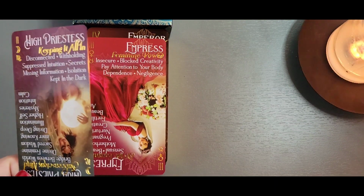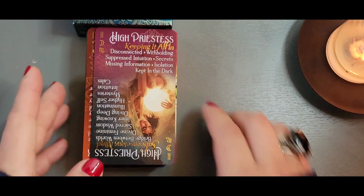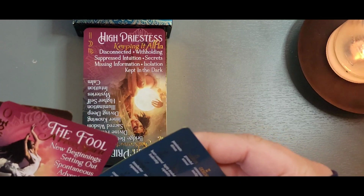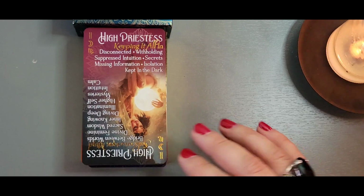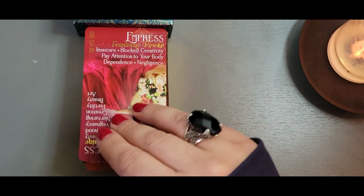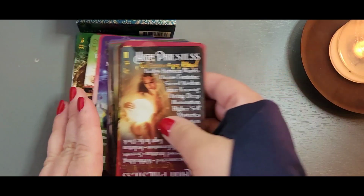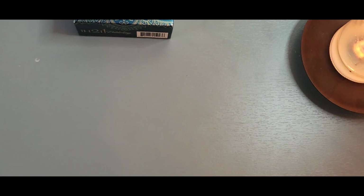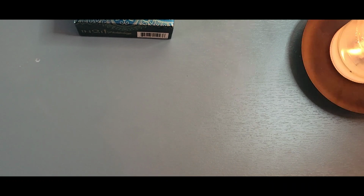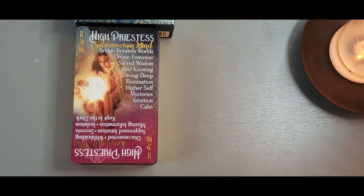Hmm. It looks like I have this deck upside down. Did not even realize it. Let's see. New beginnings. Oh, it came, this one came upside down. Oh, now I see. Okay, they mixed a few, but it's okay. Sorry about that, guys. Totally unexpected. Let's get this in here. All right, let's continue.